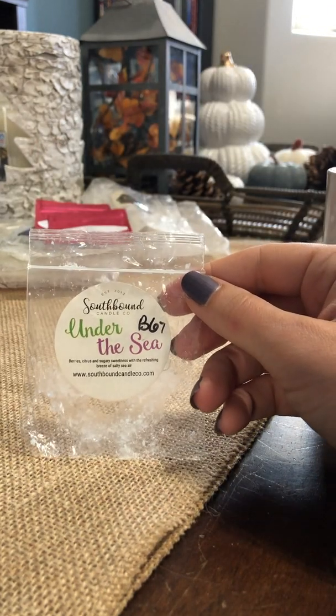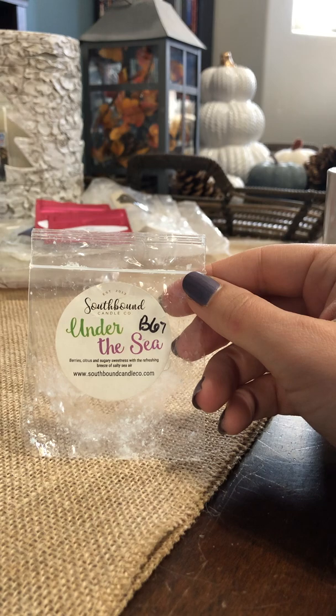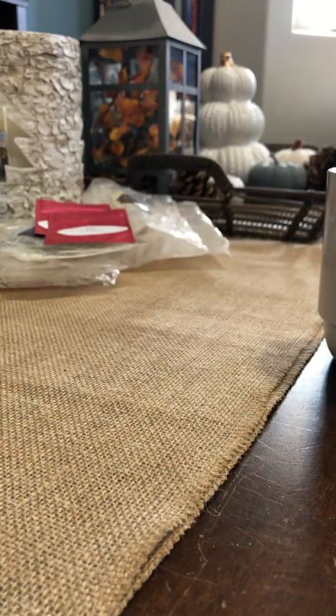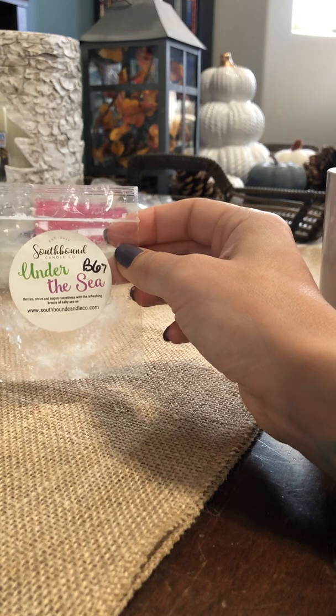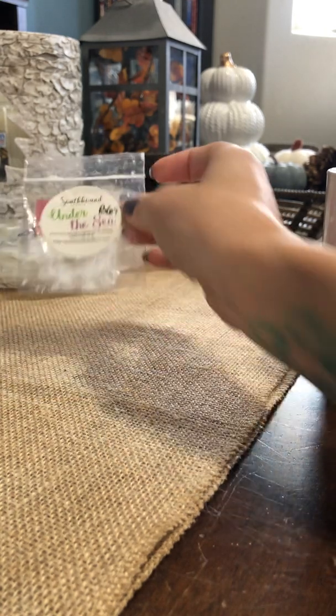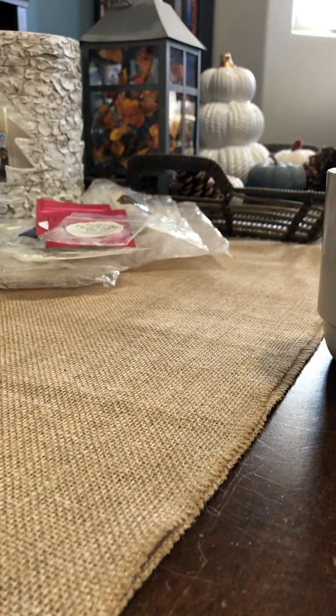Southbound Under the Sea: berry citrus, sugary sweetness with the refreshing breeze of salty sea air. I remember really, really liking this. I think I used it in the bathroom. Maybe it wasn't this one I liked. There's another oceanic one, it might not have been this one. This one has a little bit of a sour note from the berries, so maybe it wasn't that one. I'm all confused. You guys, this is what happens when you wait so long to do your empties.